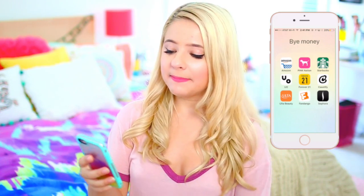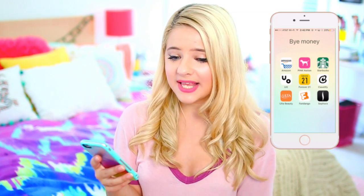I also have the Pink app, the Starbucks app, of course, the Urban Outfitters app, the Forever 21 app, the Casetify app, the Ulta app, and Sephora app, and I also have Fandango, which is an app where you can buy movie tickets. I use that a lot, and that's it. I don't shop on all these apps regularly because then I'd be broke, but it is fun when I'm bored, looking at what the shops have and wishing I could get them. Actually, it's probably really healthy to have all these shopping apps on my phone, but I have a problem.